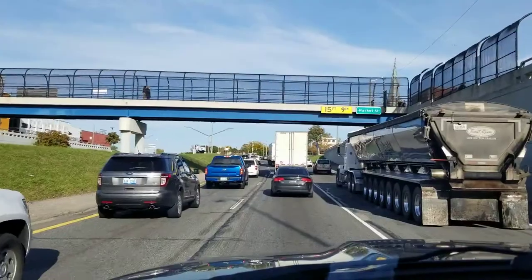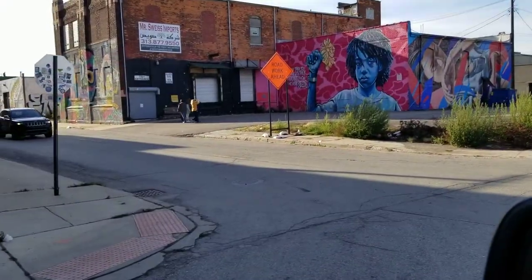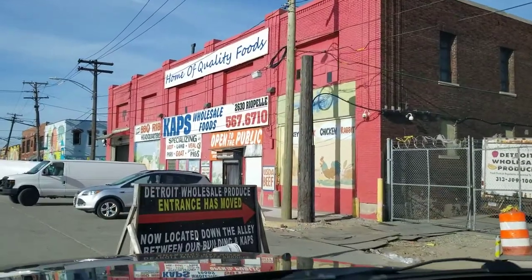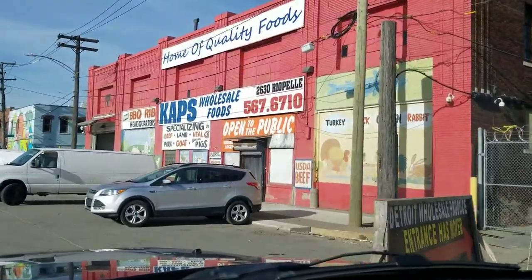It is a beautiful, sunshiny 57 degrees here in Detroit. We are on our way down to the Eastern Market to pick up our pig for our pig roast. So let's go check that place out. And here we are. This is where we pick up the pig, right here at Caps.